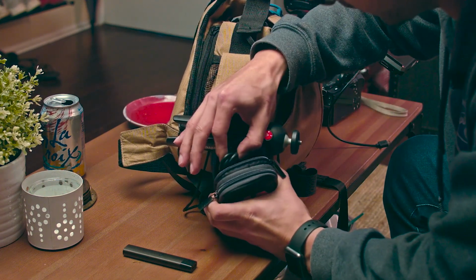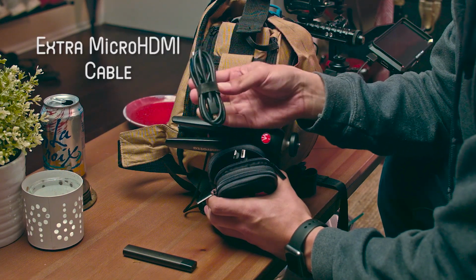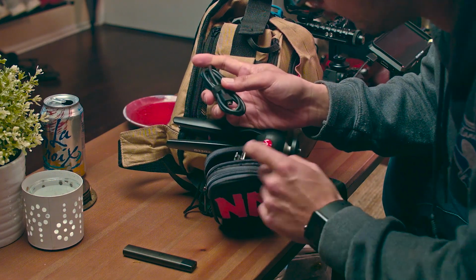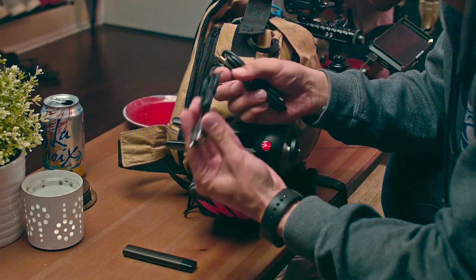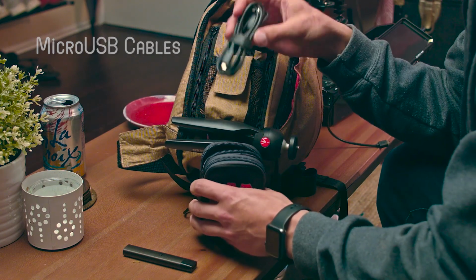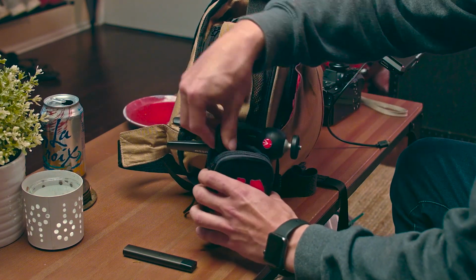And I've got a backup MicroHDMI cable because, like I mentioned, these guys are really fickle. They'll break on you. And so I've got one of those. I've got micro USB cables. In the A7S II, you can use them to charge your camera while you're shooting with it, or to power your camera while you're shooting with it, which is very handy.